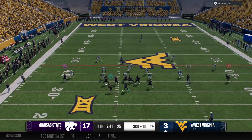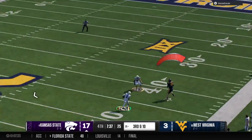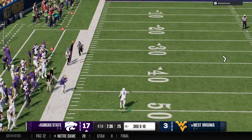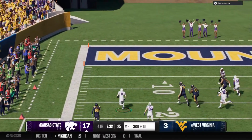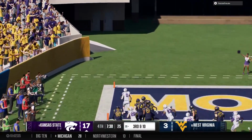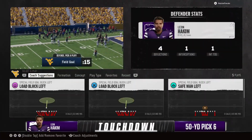3rd and long. Dropping back. Looking to throw for the first down. Oh, it's picked off. What a play. Look out. He's got some space. Inside the 20. At the 10 now. Return to pick 6. Touchdown, Kansas State.